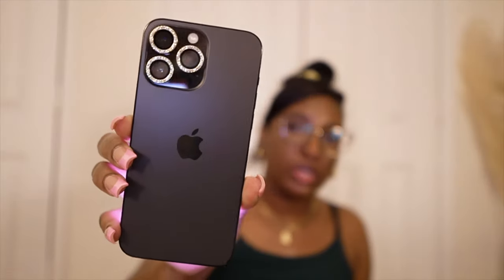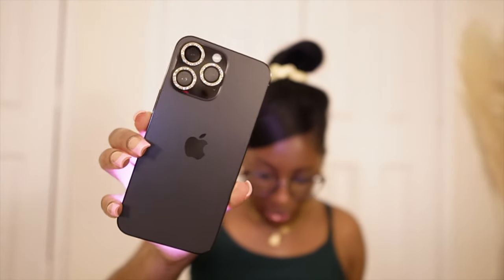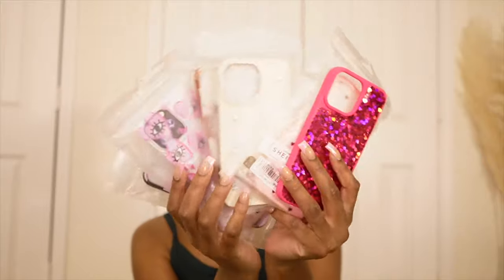So this is what the phone looks like with the new lens protectors on. I'm going to show y'all these cheap phone cases that I got from Shein. And I do not like them. I thought I was going to like them because I saw a phone case that I had bought from Amazon. The same phone case was on Shein. I'm like, I'm paying $15 for a phone case, I can get one from Shein for $3. I see why these cases are $3. They're worth $3. It's basically the same kind of phone case, and they just print whatever on the case.